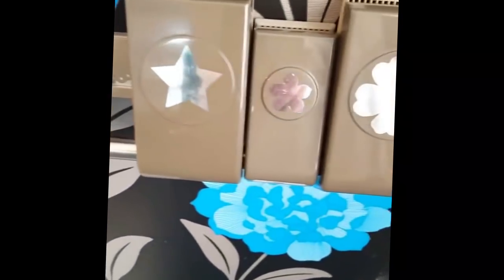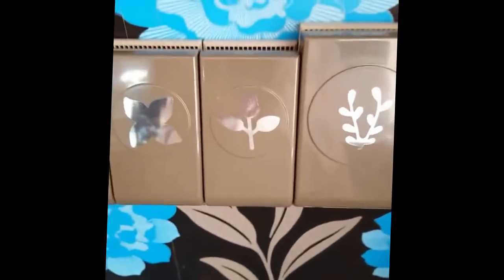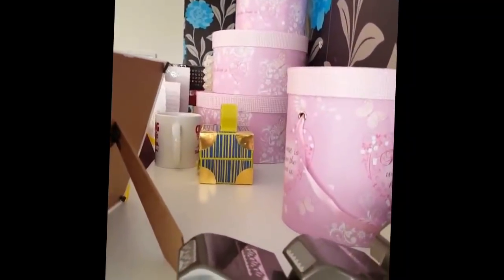I like to try and group them, so all the tags, everything to do with the tags, are on here. And then whatever fits. More border punches. Then retired punches. That one and the leaf one isn't, and that one isn't, but they're the only spaces I had for them. So my butterfly punches. I got 3 more up there. I couldn't fit on the shelves. And there's more boxes that I will fill one day. Some more stickers. And then this is my radiator.